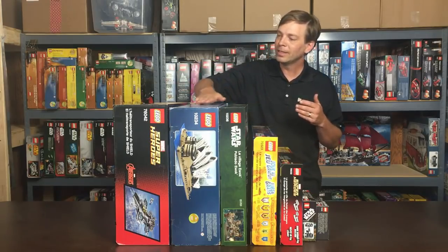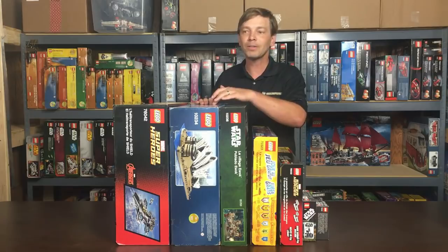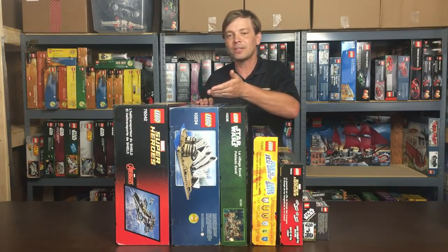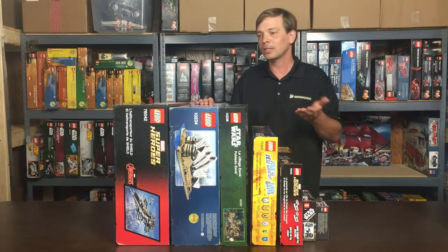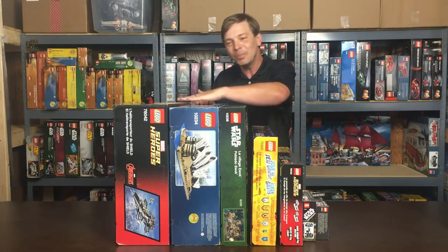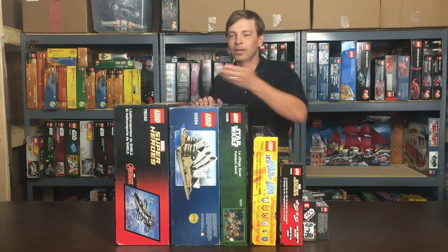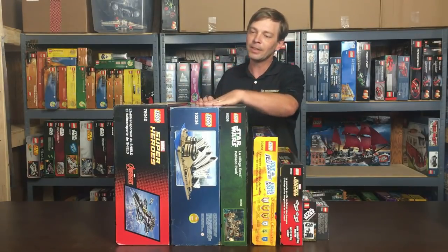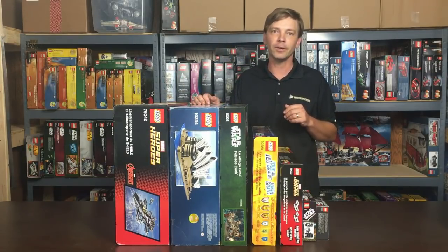23 inches long, just a quarter-inch shorter. I'm actually a little disappointed that the Sydney Opera House didn't come in a little bit taller box that fits more its stature within the Lego collecting world. I wish it would have been just a little bit bigger. I know it's just a quarter-inch, but I think it would have looked better in a bigger box. Anyway, here you go. You get the Sydney Opera House, just a little bit smaller than the Shield Helicarrier.